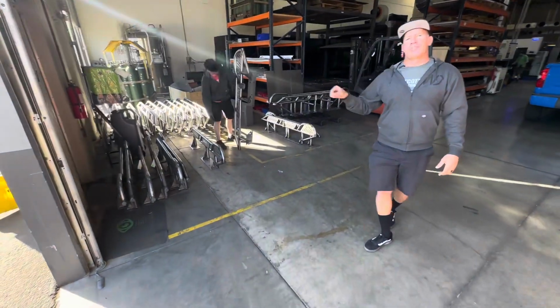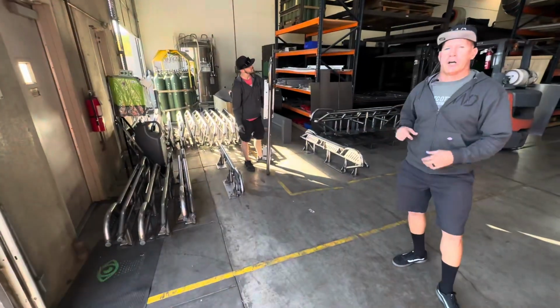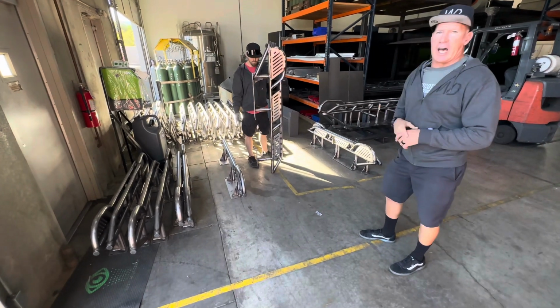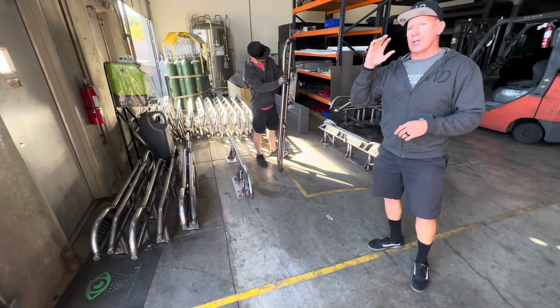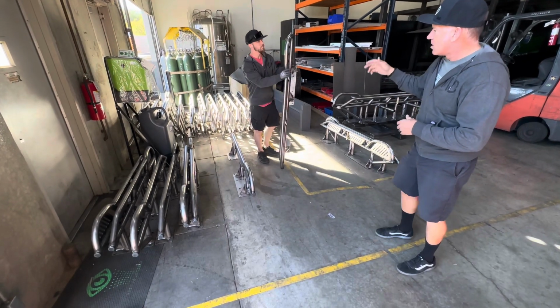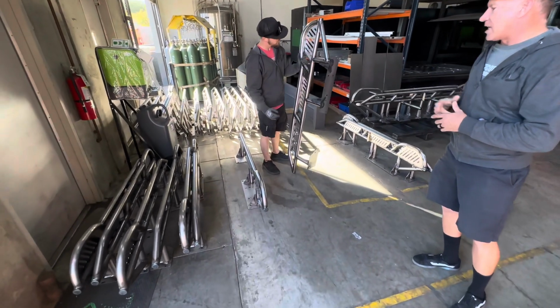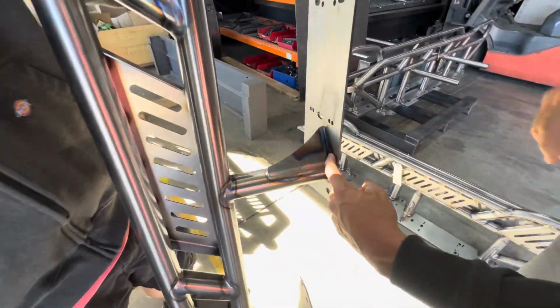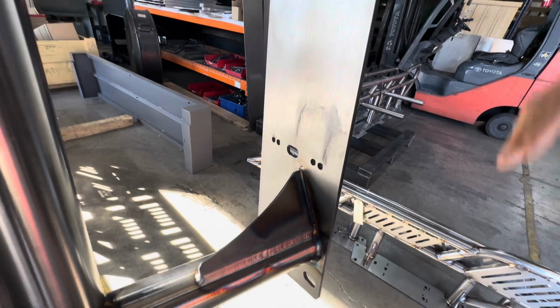So this is the final stage of production here. Aaron here is inspecting every part that we have before it leaves the shop and goes out the back door and over to powder coat. Aaron's checking for flaws, for pinholes, for spots that don't get welded properly. You can see here just some of the welds, and some of the welds down the back here. This is a TIG welded rock slider.